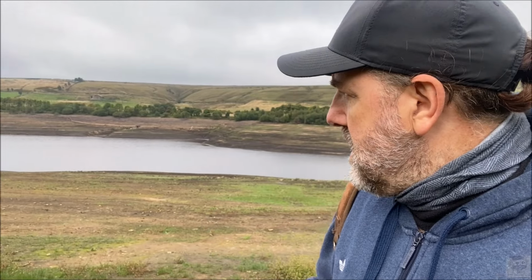I have just shown you what looks like would have been a pond at one time, but it's dry now. And I am stood at the water's edge, and you can see how far down that is. That is how much water has been lost from this reservoir.